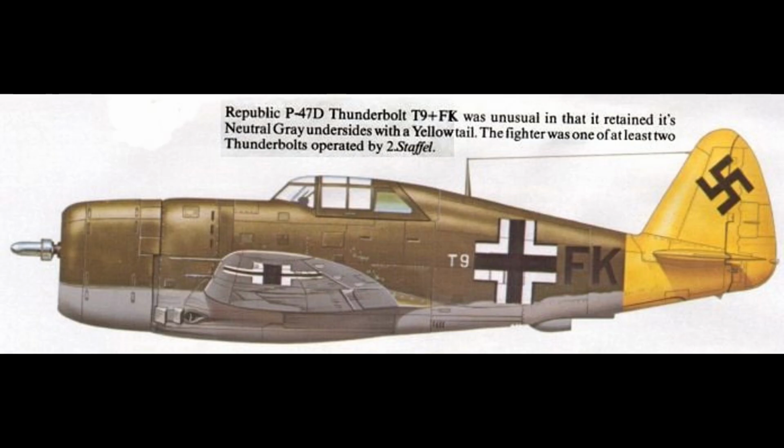The captured Thunderbolts taught this lesson with undeniable clarity. German engineers measured it precisely, documented it professionally, and reported it accurately through their chain of command. The lesson arrived too late to matter.